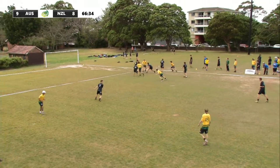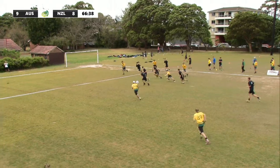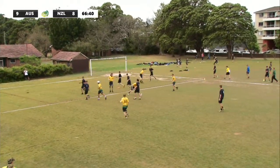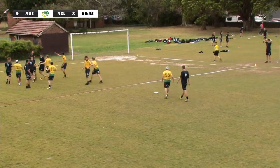Gets a nice little dish off. Tommy Butler. Straight back to Boyle. The Tommy B's working together. Unfortunately, can't quite get it through the cup. And it's Whitaker, the man who can throw it all, picking up the disc.